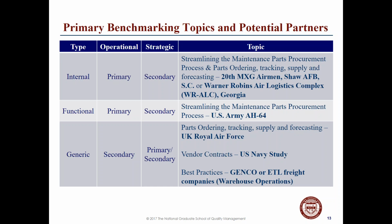And for streamlining the maintenance parts procurement process would be the US Army AH-64. For parts ordering, tracking, supplying, and forecasting, the UK Royal Air Force, for vendor contracts, the US Navy study, and for best practices, GENCO or ETL freight companies. These are for warehouse operations. Next slide, please.